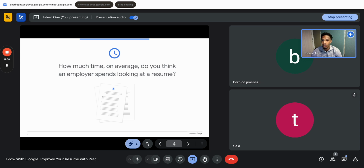So with that being said, the goal of a resume is to showcase the skills and accomplishments you have and to make your employer want to call you for an interview. That's essentially what you want to do. So you just want to have those tidbits. You want to make sure that we're following these practical skills to at least catch the employer's attention.